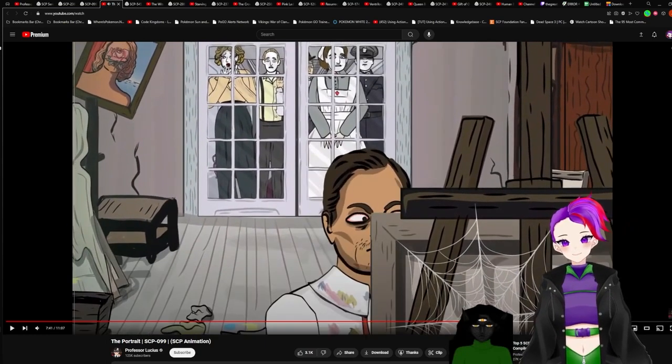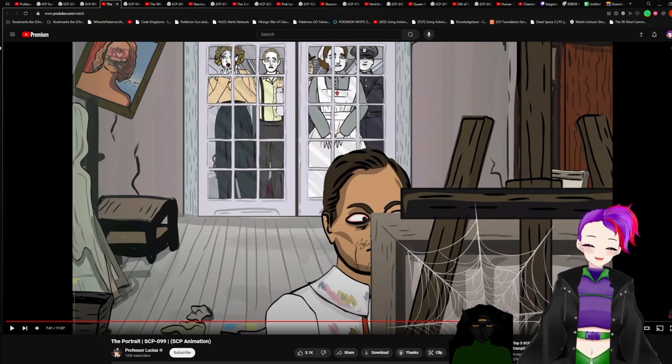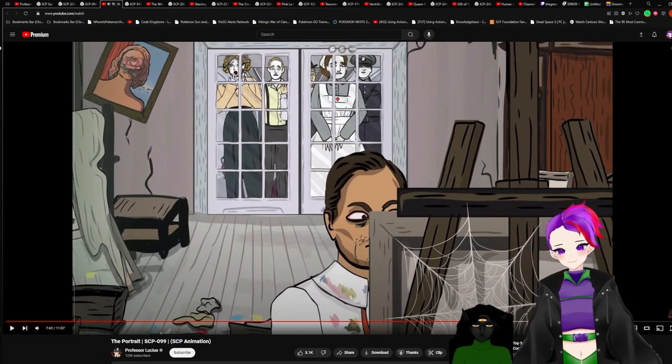How much more attention will they add to the race-swapped Rene? Who knows? Strokes. Also, look at all the white people. He's terrifying.